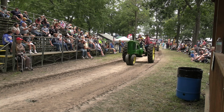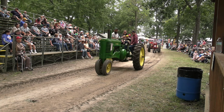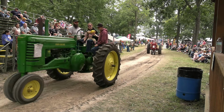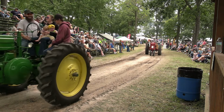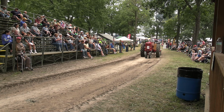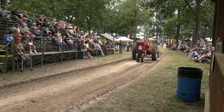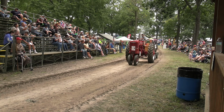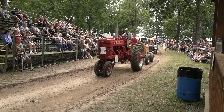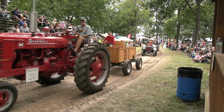Here we have a 1948 John Deere A47 late style. This is John Thompson from Genoa, Illinois, with his wife Sam and their baby, newly minted. Here we have a 1950 Farmall M. This is Russ Runge out of Genoa, Illinois. The excellent custom part on the back.